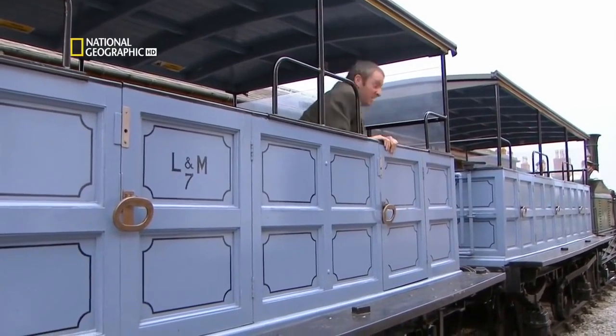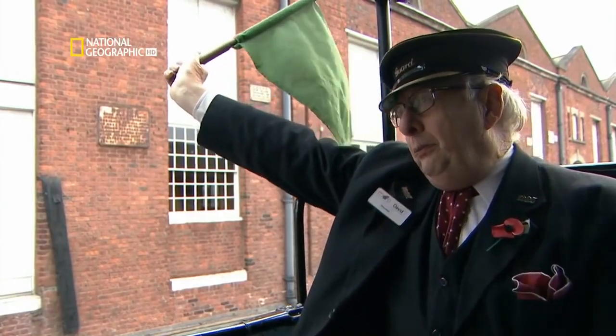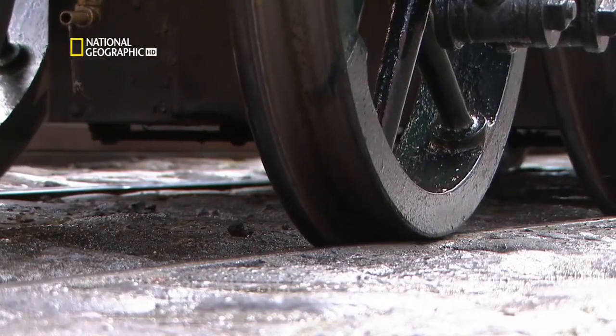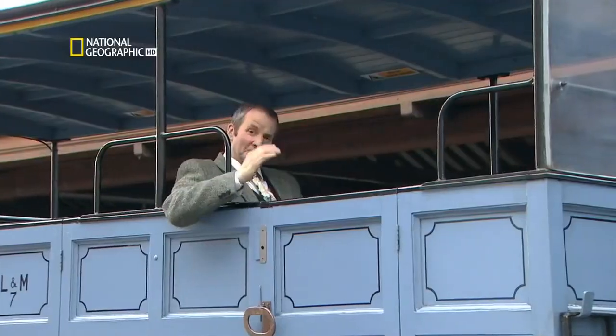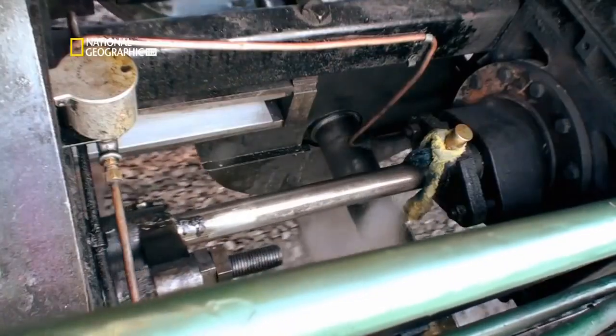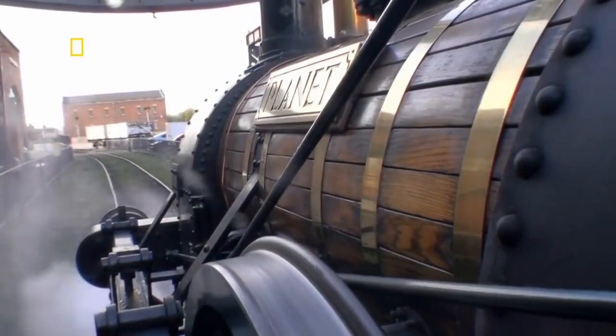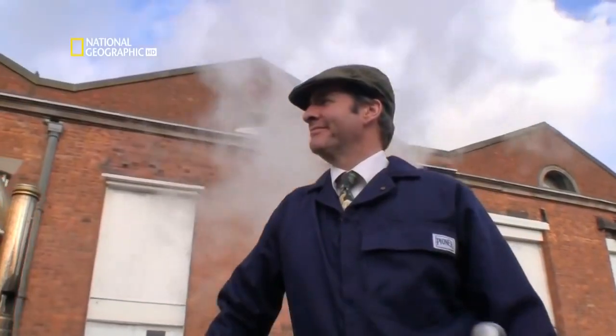Great exercise, though. Liverpool, here we come. Oi, how come he gets on the footplate?